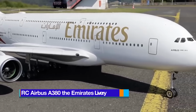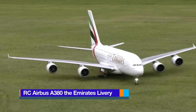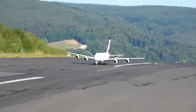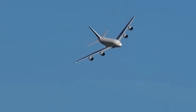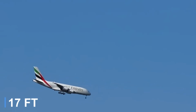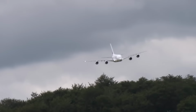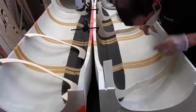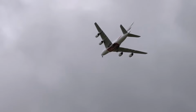RC Airbus A380, the Emirates livery. The RC Airbus A380 is a testament to modern RC design, replicating the world's largest passenger airliner in stunning detail. With a wingspan of approximately 5.2 meters, this model features a dual-deck fuselage, functional wing flaps, and retractable landing gear. Constructed from durable EPO foam and reinforced carbon fiber, it balances strength with lightweight agility.